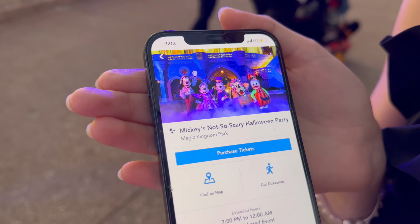Okay guys, that was the last attraction, and right now the park is closed. But they are actually still open if you bought a different ticket for Halloween night. Tonight is Mickey's Not So Scary Halloween Party, so people walking around me are dressed up in Halloween costumes.